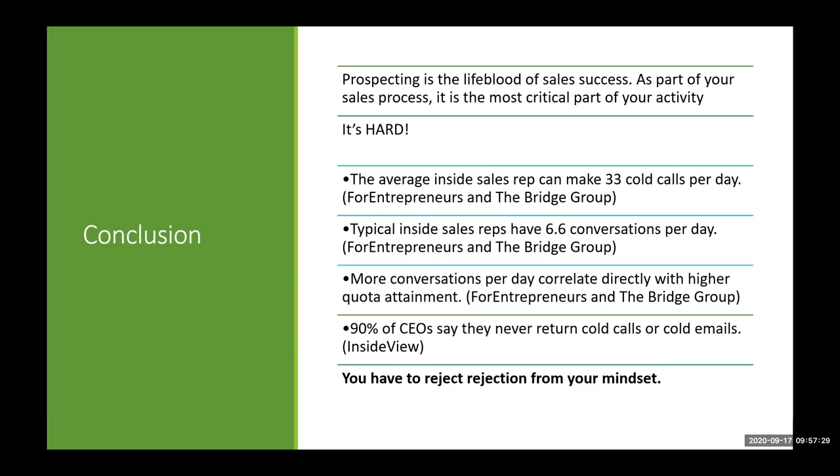But I don't know whether it's going to be the first 10 calls or the last 10 calls or somewhere in between. There's no rhyme or reason as to when people are going to answer and when people are going to actually have conversations with you. So I've got to make all the calls until I have the conversations.